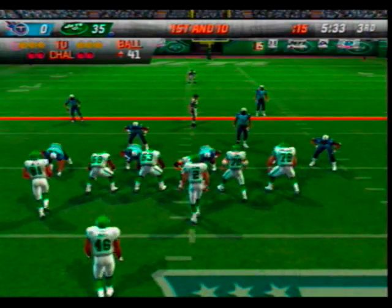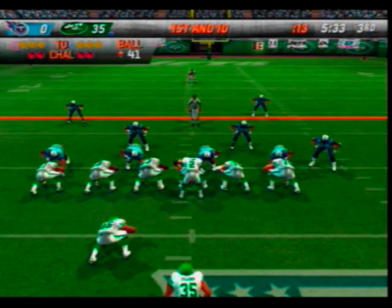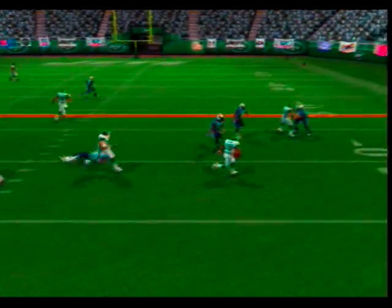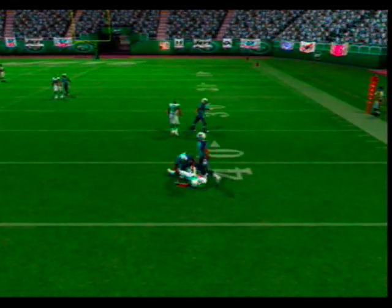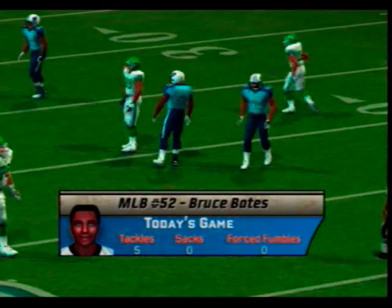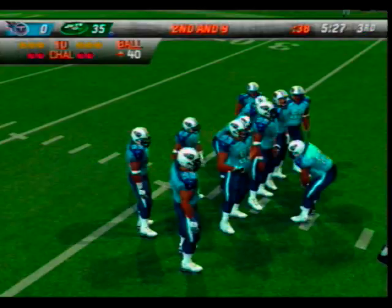First and 10. Watch the screen. It's the toss to the right. Bates is there on the stop at the 40. He was looking for a place to run, but all those places were filled up with guys waiting to tackle him.